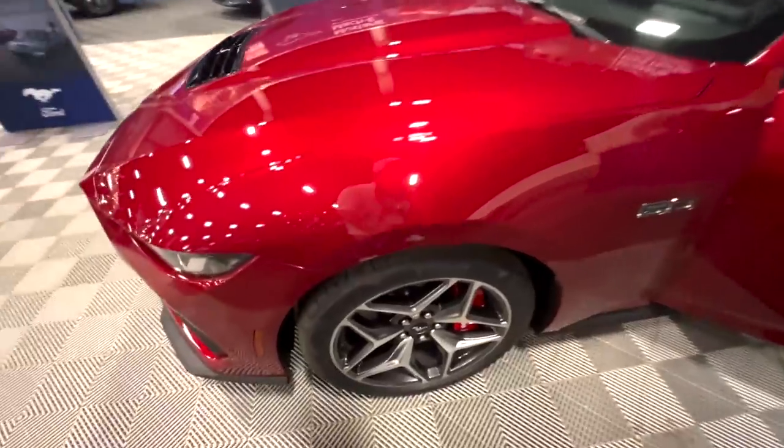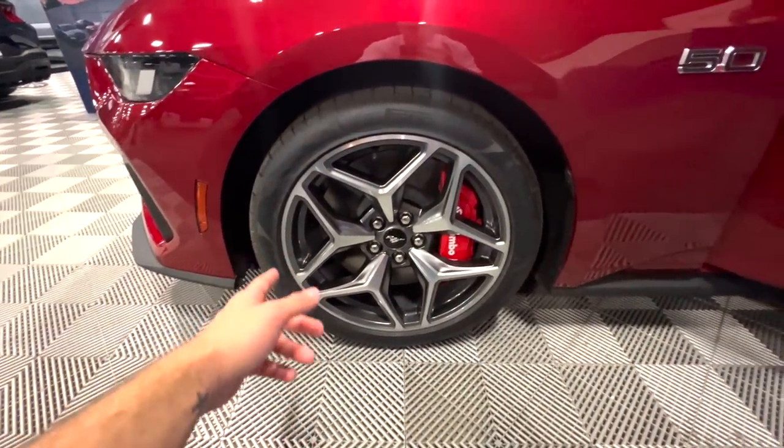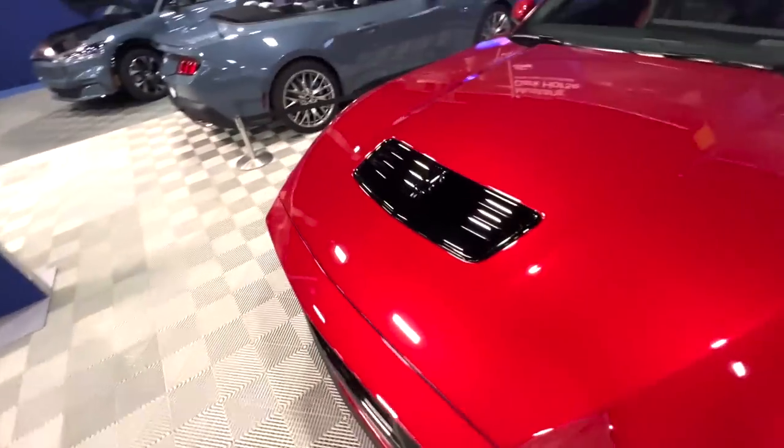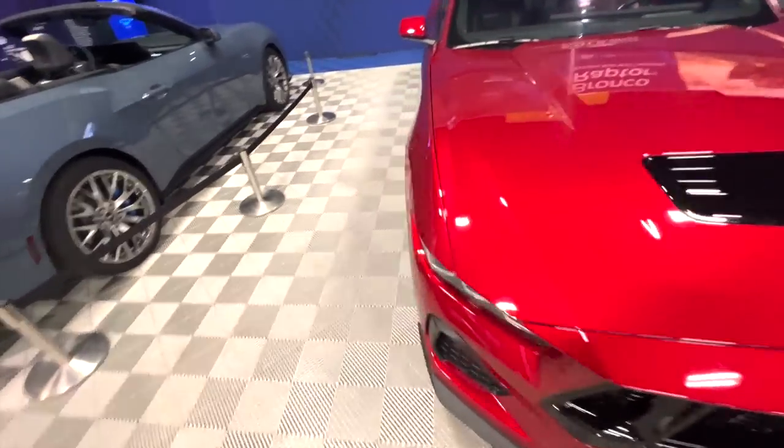These wheels actually don't look bad. I would assume they're 19s, not 20s. The Brembos look sick, dude. The Brembos, I'm super happy with that. Hood vent in the middle, very different.